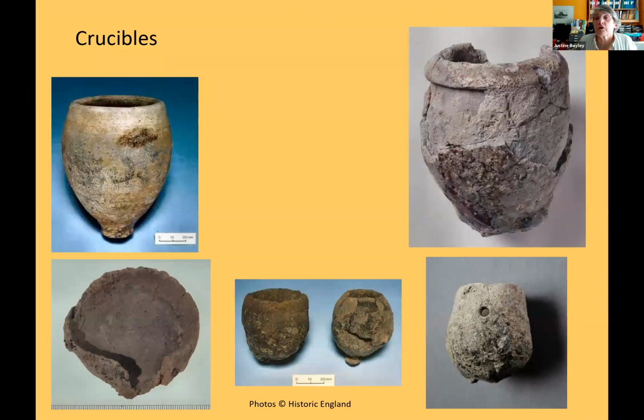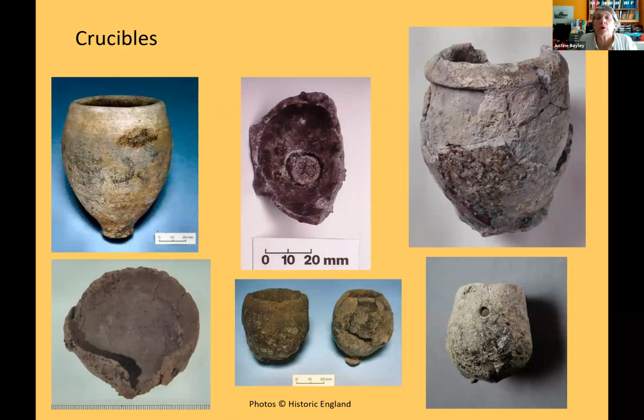You also get wheel thrown vessels, beakers being used, repurposed as crucibles. One on the left there with a very narrow base, there's an example like that from Gloucester. One on the right, I think, comes from Dorchester. I suspect it had an adventure with a pickaxe on its way out of the ground. And here is one from Cirencester. You can see this beaker has been split vertically and then used as a container for something rather different. It's not just ordinary metal melting.